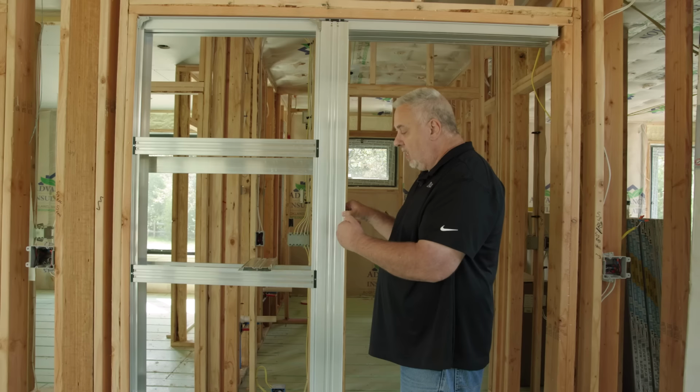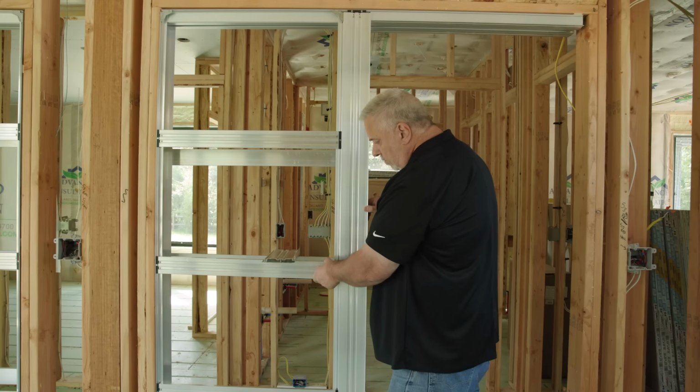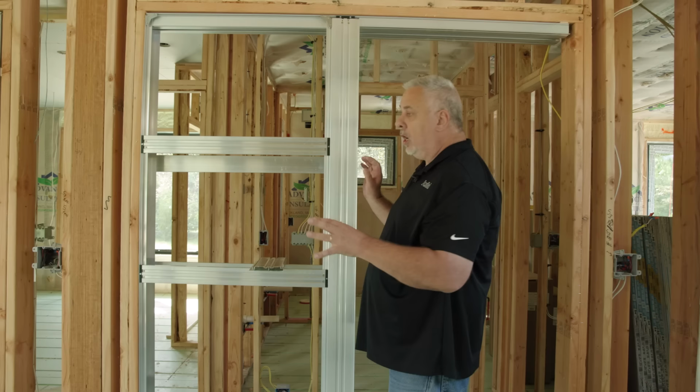And then you can see we basically have these lateral supports here. It just goes together really nicely, right? You give them the size of the door, the thickness of the door, the thickness of the wall.